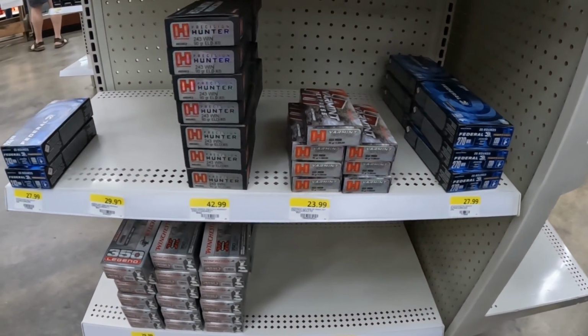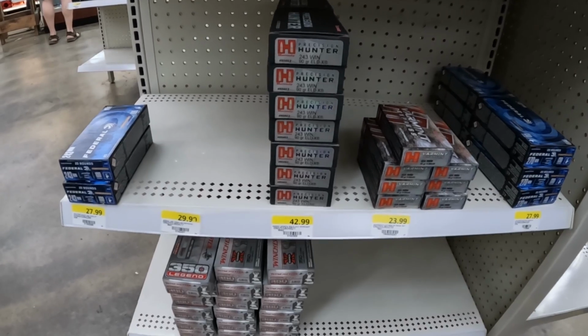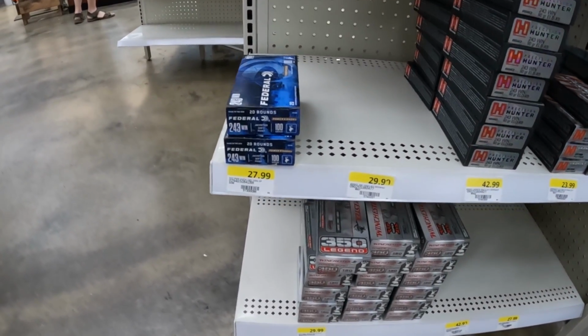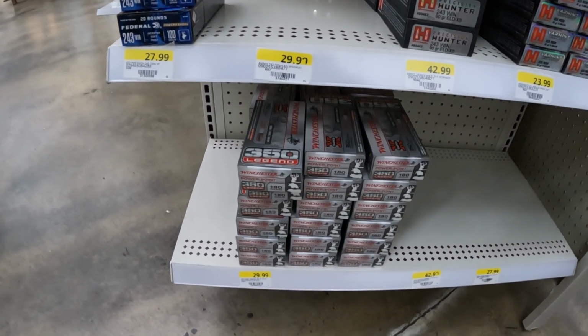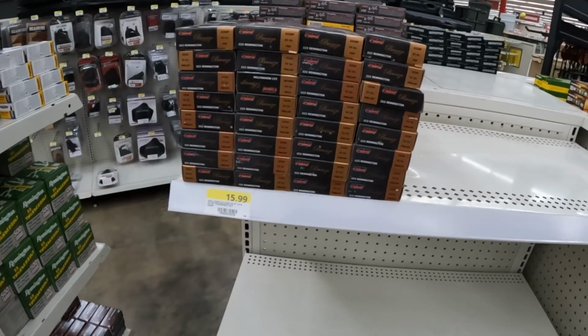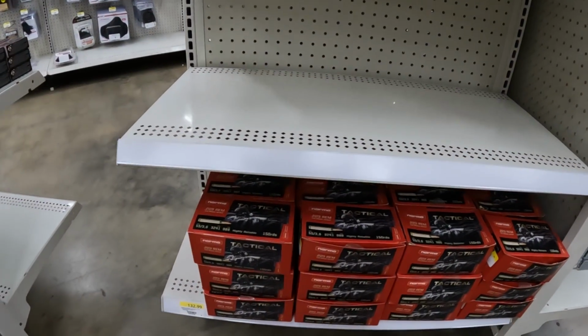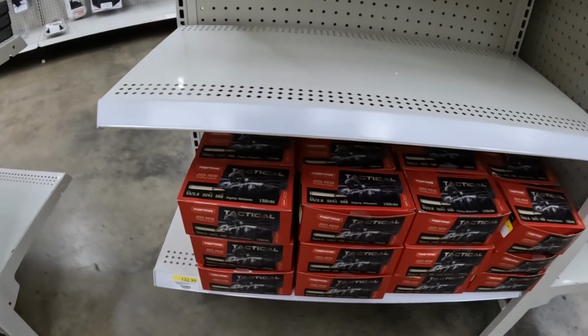The 223 Varmint 23. The 243 ELDX for 43. 243 Federal for 28. The 350 Legend still for 30. PMC Bronze 223 for 16. Still got all that Norma 223, 133 bucks, just way too high.